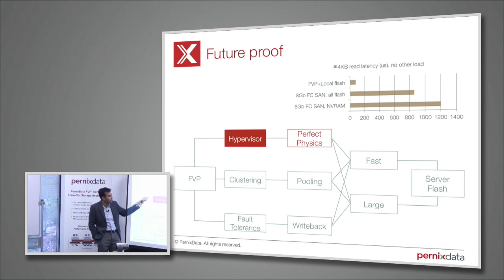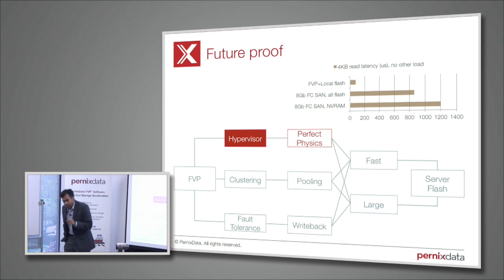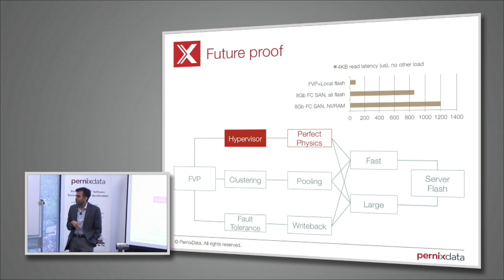If you are using a fast medium through the hypervisor, in this graph, for example, I'm showing a 4 kilobyte IO that comes out from a virtual machine that hits a local flash device, costs approximately 70 microseconds. And the local flash device actually does it in 15 microseconds, but there's a lot of overheads.